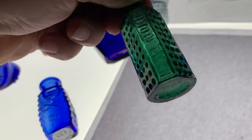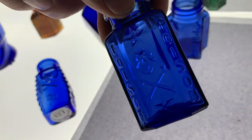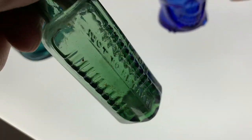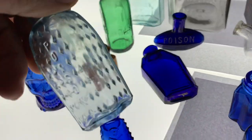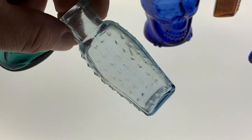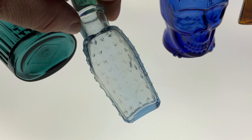I think that's a KV, but you got star shapes. More stars. A KU-18. It's pretty rare. It's one of the lightest ones I've ever seen. It's actually got a little hint of blue to it, but it's near clear.